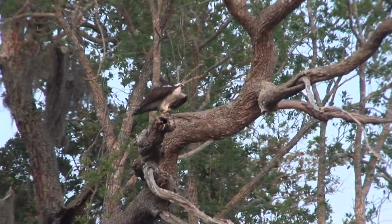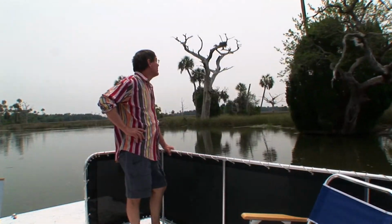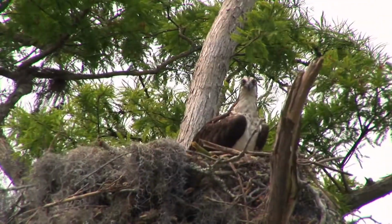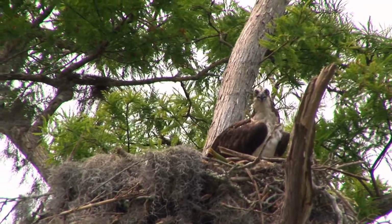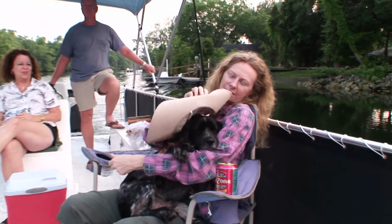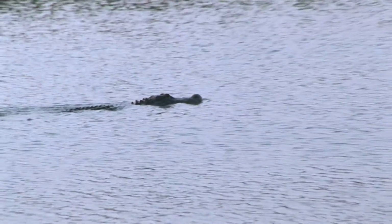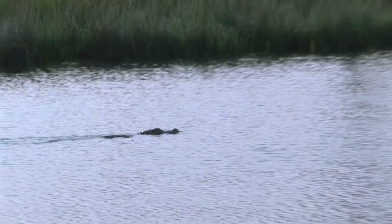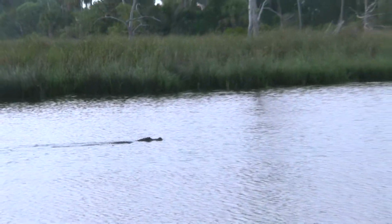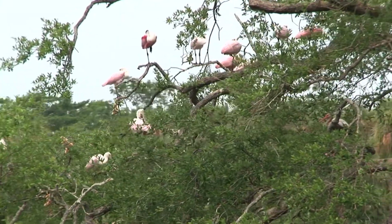Ospreys are a common sight along the river, and many have large nests in dead trees. Ospreys, with their wingspan of between 60 and 70 inches, flourish here with a plentiful food supply. Alligators, on the edge of extinction 40 years ago, are estimated to number over 1 million today, and here they are a common sight. One of the most beautiful sights along the river were these Roseate Spoonbills.